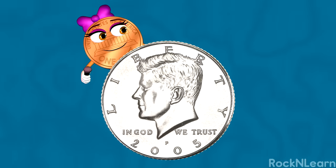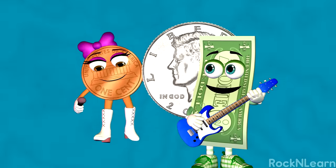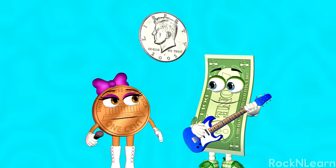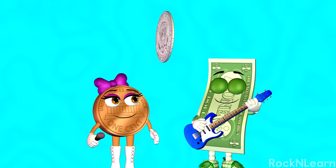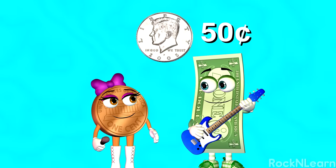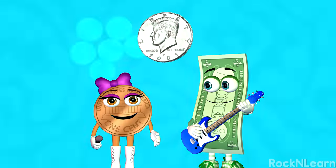Look, Bill, this coin is really big. Yes, Penny, it is. And you know what else? It's worth even more than a quarter. No, really? Yes. A half dollar is worth 50 cents. So we only need 2 of these half dollars to make a dollar.